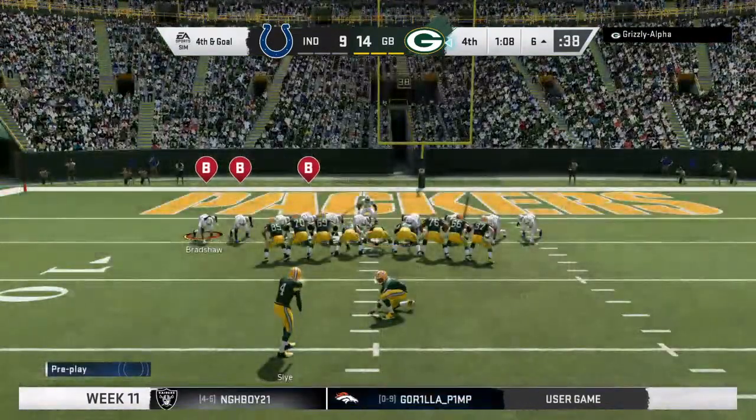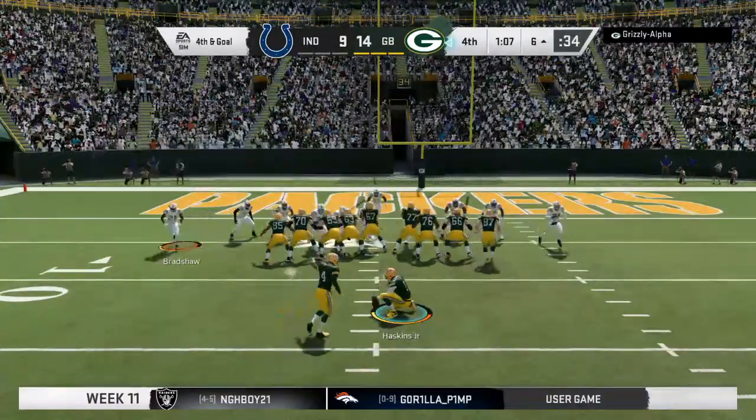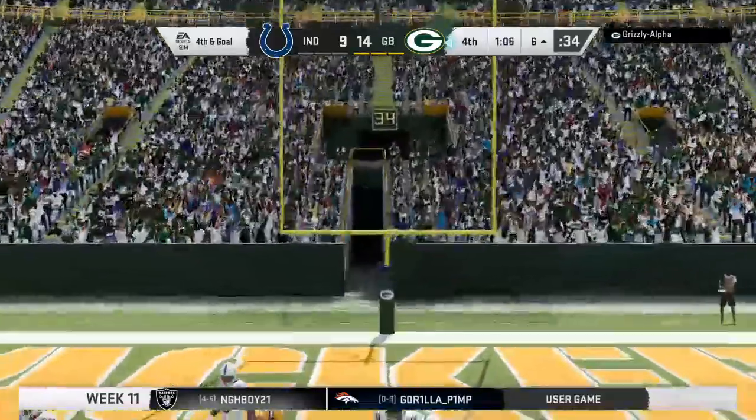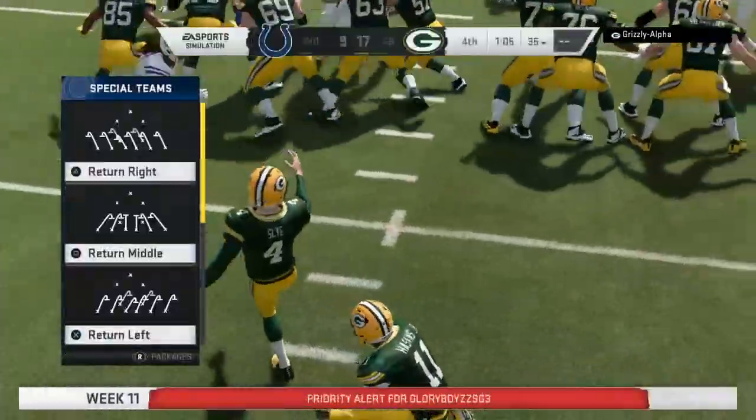So on 4th down, out trots the kicker in a big spot here. From the left hash, a chip shot here. And his kick is right there. It's good, and that'll push the lead up to 8.